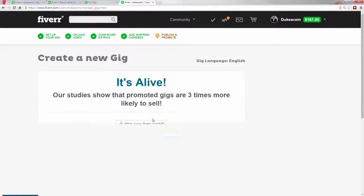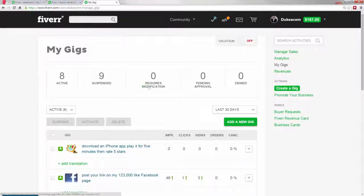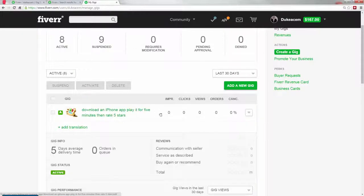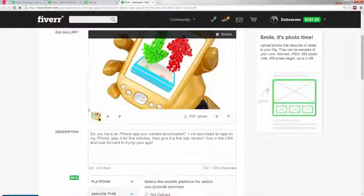So now I'll publish the gig. And then the gig is live now. So I go back through here to my gigs. I'll close this old page. And look, there's my brand new gig up right there. Now all I need to know is if it's getting clicks. If it's getting clicks, then it's worth going to the gig and going to edit and then trying to make this convert.